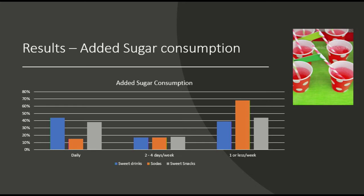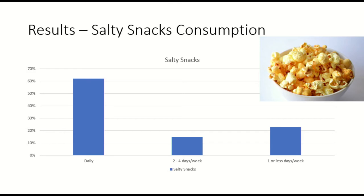17% of the mothers were saying that they were having sweet drinks, sodas, or sweet snacks between 2 to 4 days per week. But having it for one or less per week, we're seeing that about 68% of the mothers were saying that fruits were consumed one or less times per week. With respect to salty snack consumption, this was also concerning. With respect to daily consumption at 4 years, 6 months, about 62% of the mothers reported that their child was consuming salty snacks on a daily basis. And we saw this trend from 9 months.